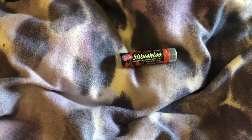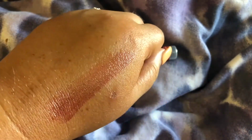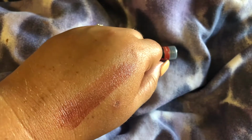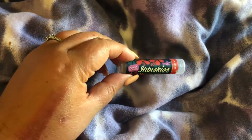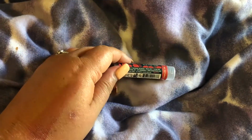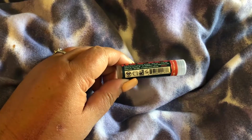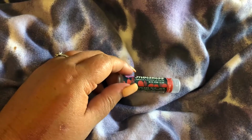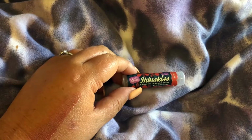So all good things. I have no complaints about this product. I'm feeling it on my lips right now. I really enjoy the color. I enjoy the moisture of the product itself on my lips. It's got a cute little design on the outside. That it's all natural is appealing, and the fact that it's not tested on animals and it's vegan are all appealing things about this product.